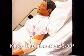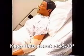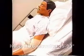With an enteral feeding, you need to keep the head of the bed elevated between 45 and 90 degrees during feeding and for 30 to 60 minutes afterwards. If your client is on continuous feedings, then the head of the bed will always have to be elevated. This is to prevent risks of aspiration, or the food coming back up through the esophagus.